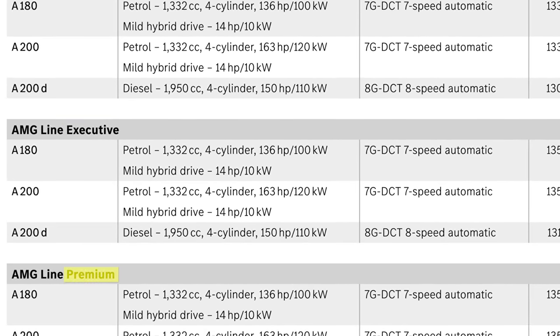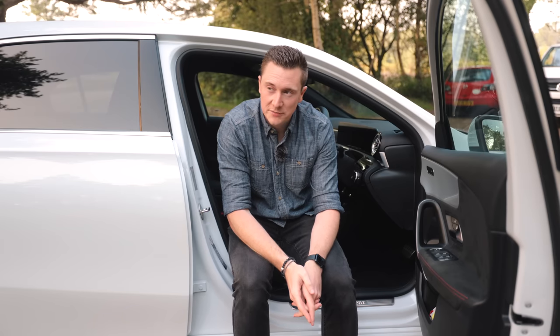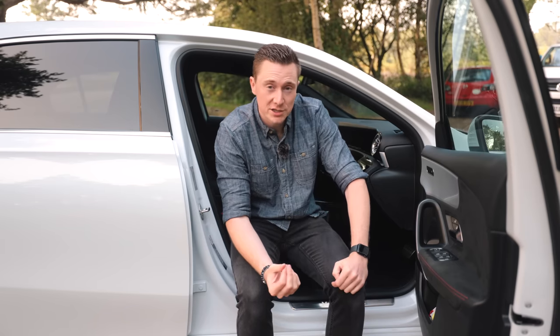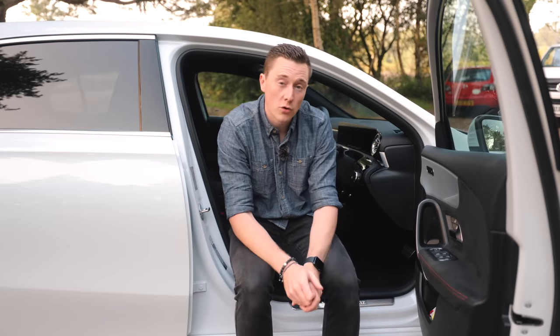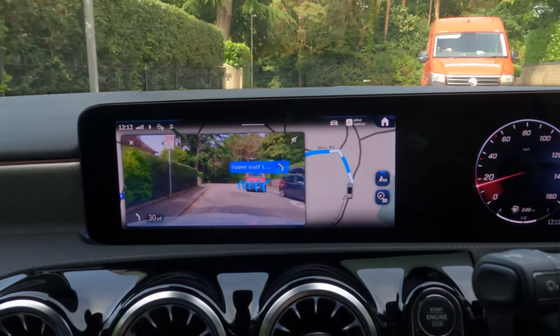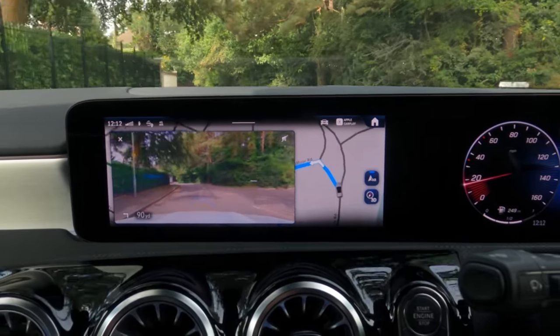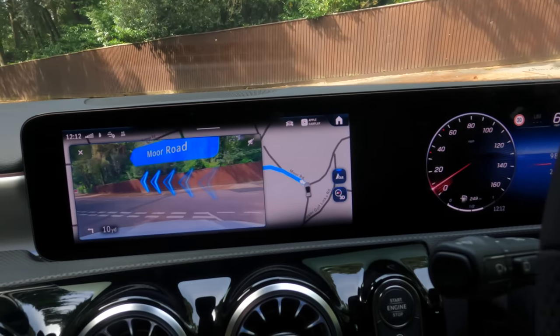So mainly, there's one particular thing on the premium package which I'm a bit of a sucker for, which I'll show in a minute. But one of the things on the premium package in Mercedes, and obviously correct at the time of when this car was made, was a thing called augmented reality. Now that's a very clever camera system at the very top of the windscreen that looks a bit like this, and superimposes blue arrows on the screen telling you exactly where to go, which is super useful.